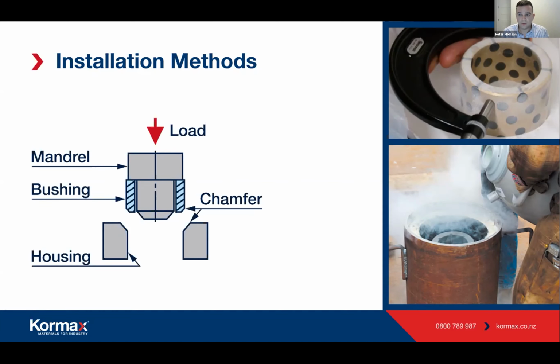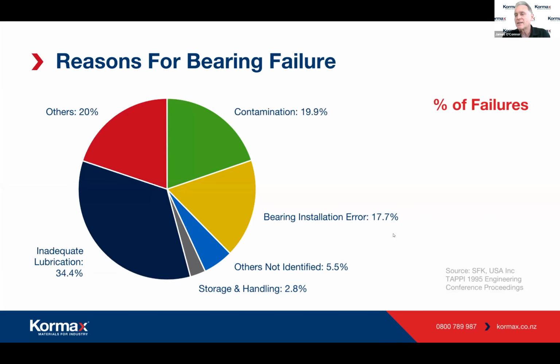Good afternoon and good morning and good evening where everybody is at this point in time. Look, today we're going to have a bit of a look at lubrication with a particular emphasis on bronze. Obviously, lubrication is universal across the board, but there are a few key messages perhaps that we should take on board when we are considering lubricants for bronze and brass componentry.